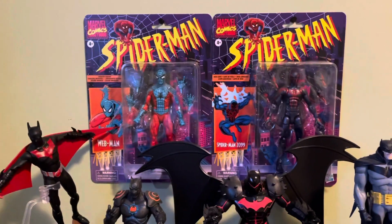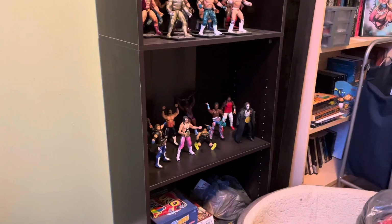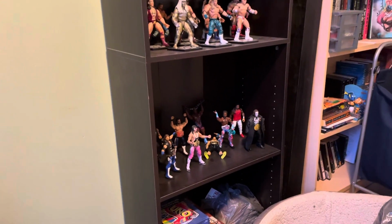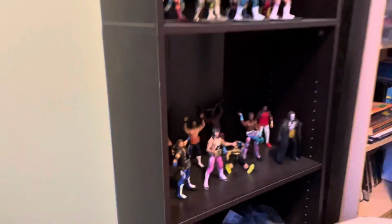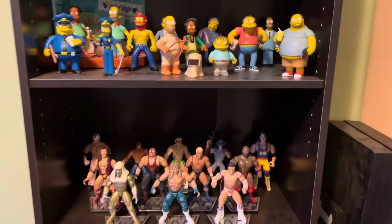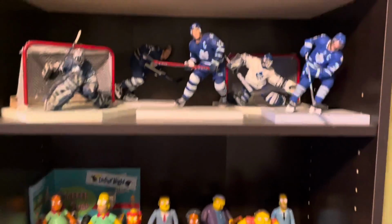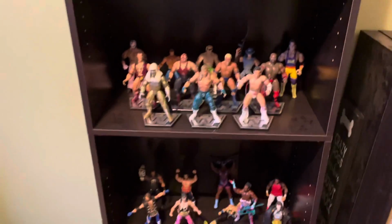And probably eventually when I have enough, I'll move these up along here or maybe over on that wall there, depending on how many there eventually become. I used to love bookcases for figures, and I really don't anymore. They feel too enclosed, and if there's no lighting in there, sometimes it's hard to see the figures in the back row. And I don't know, they just feel too narrow and closed off, so I don't really like bookshelves anymore.